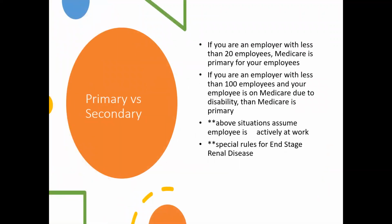So, Medicare can either be primary or secondary to your group health plan. If you're an employer with less than 20 employees, Medicare is primary for your employees. If you have less than 100 employees and you have an employee that's on Medicare due to disability, then Medicare is primary. So, depending on why somebody is on Medicare will determine that employer size, and then who is primary or secondary. Usually, though, that 20 employee rule is the law of the land.